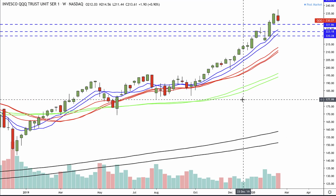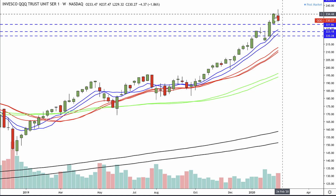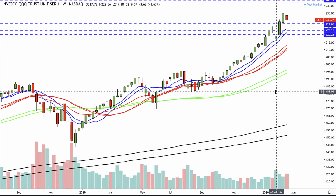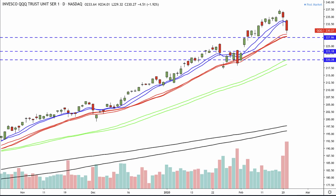But looking at the Qs, this is very concerning, because all we've got is green bars all the way through, ending the week with a topping tail and almost negating last week's candle. So it is a bearish sign for sure. But again, that doesn't mean we start going bearish here, because we could just pull back a little bit more and keep going higher. The level to keep an eye on for the Q is 227. If we hold 227, we can go right back up.